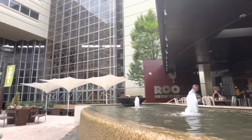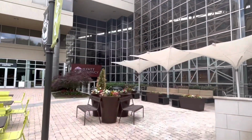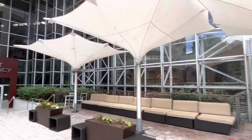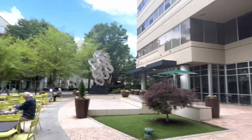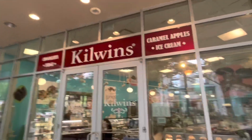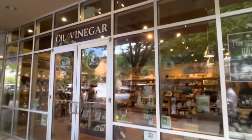And I probably failed to mention or point out as much in this video, but I tell you, just the beauty, the stunning attractiveness of downtown Greenville with all the flowers and the way they've laid it out, and plants, that Japanese maple, and all the trees, man, it's just a very stunning place. Here's the Kilwins Chocolate Fudge, Caramel Apples and Ice Cream. Oil and Vinegar Shop.